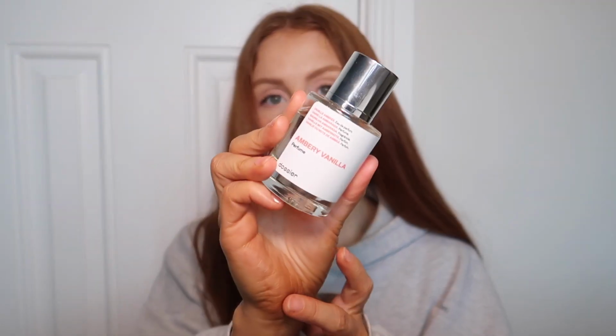This is their Ambery vanilla perfume. I know I already did a full video on it, and that video goes through everything, but if you're looking for a long-lasting perfume that is a fraction of the price, like this one, this is 50 mils. It's €29. 50 mils of YSL Black Opium is nearly 100 quid. The fact you're getting a full-size perfume for this price is insane.